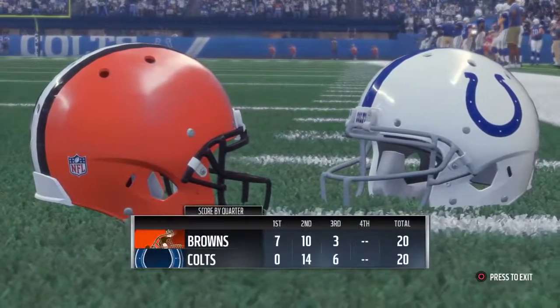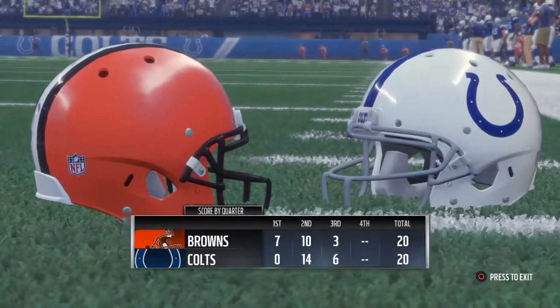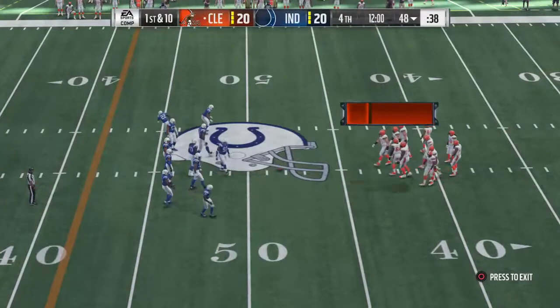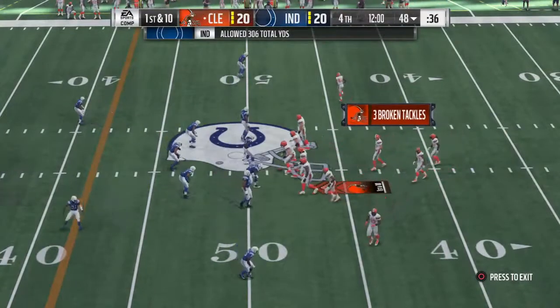Back now here on EA Sports. All even as we get ready to start the fourth. Some good games going on in the early window. This might be the best of the bunch.